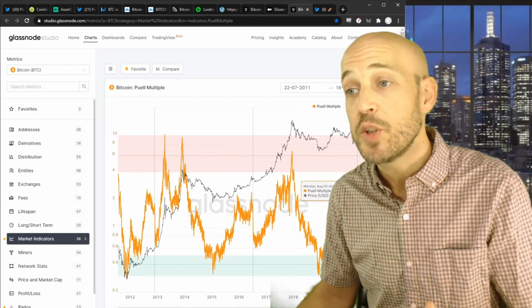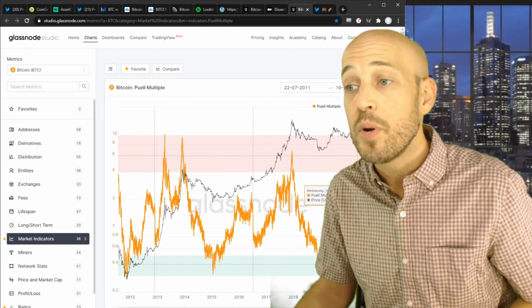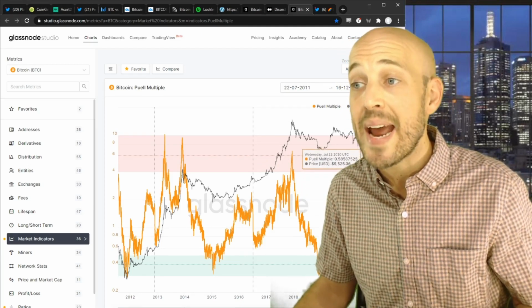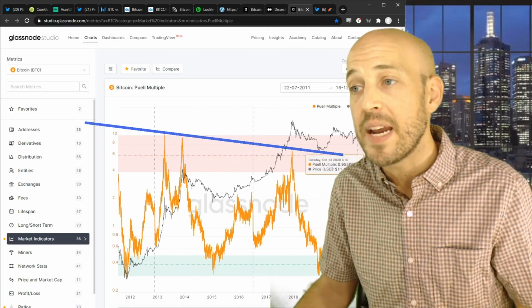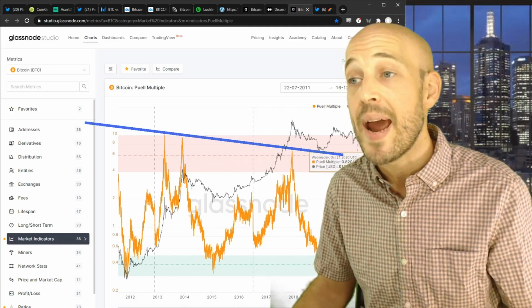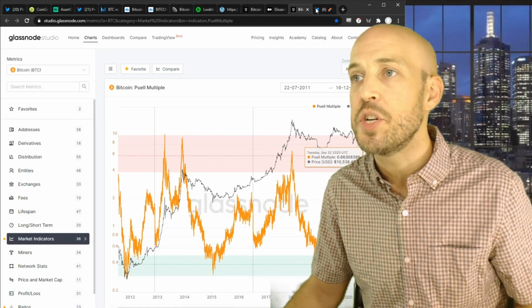And so if history does repeat, which it has for the past 10 years, it looks like the Puell multiple line will reach into this red band once again, maybe not quite as high because you can see it's dropping down a little bit here, but it'll be in this red band when it gets close to time to sell. So another graph I'll just be paying attention to here.